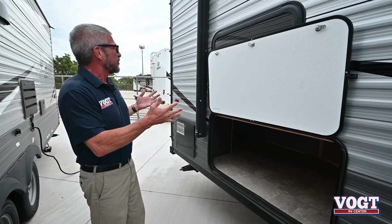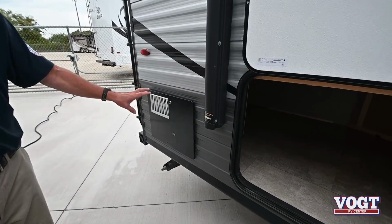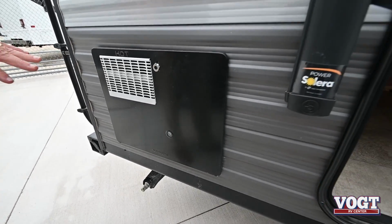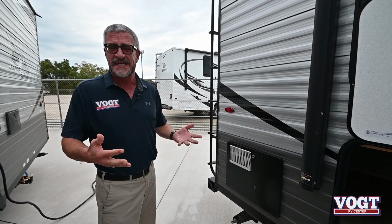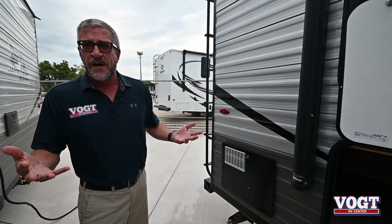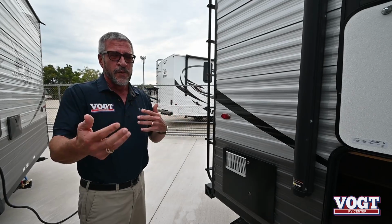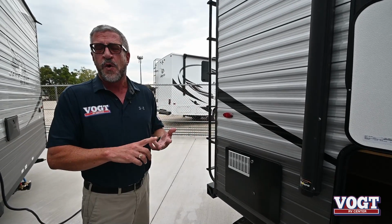As we move back further on the unit, this is the water heater. It's a 6-gallon. One bonus that's going to be in the SLX that you won't see in my competitors' units in this price point is the functionality of this. And what I mean by that is a basic 6-gallon water heater is going to be gas only. And you may say, well, that's okay. Well, guess what? If you're low on propane and you're at a campground, you need to run the furnace or the stove. Which one is going to be the priority to run? But in a Jay Flight, they're gas or electric.